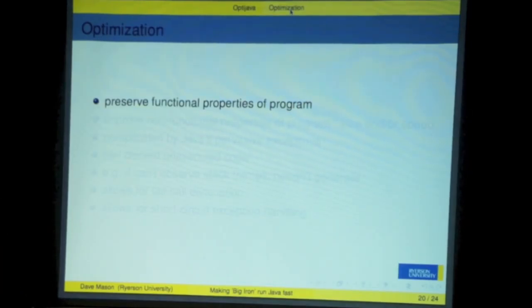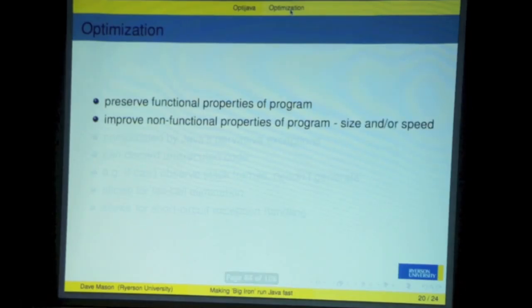Just a general comment on optimization. With optimization, we have to preserve the functional properties of the program. So in other words, we can't have the program optimized and non-optimized produce two different answers, clearly. But what we want to do is improve the non-functional properties of the program, typically size and/or speed. So we'd like to make a smaller program, or we'd like to make a faster program.